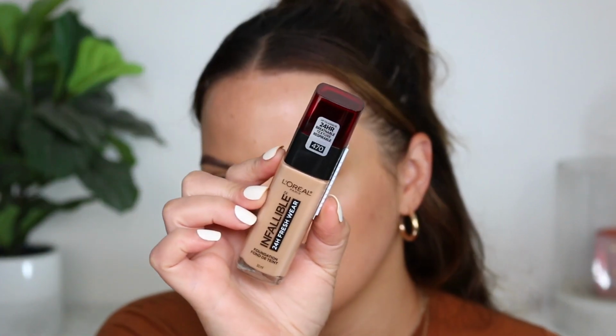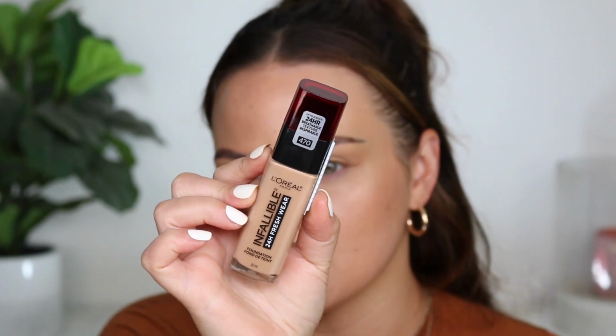This would be also really good mixed in, and I recently got a new shade in this. You will see that I declutter this foundation in an upcoming video. I said I was going to repurchase because those are old, so I actually did that. So you get a little sneak peek at what I decluttered in that video. This is the L'Oreal Infallible 24-Hour Fresh Wear Foundation. I got the shade 470, which is Radiant Honey. I'm hoping this matches me today.